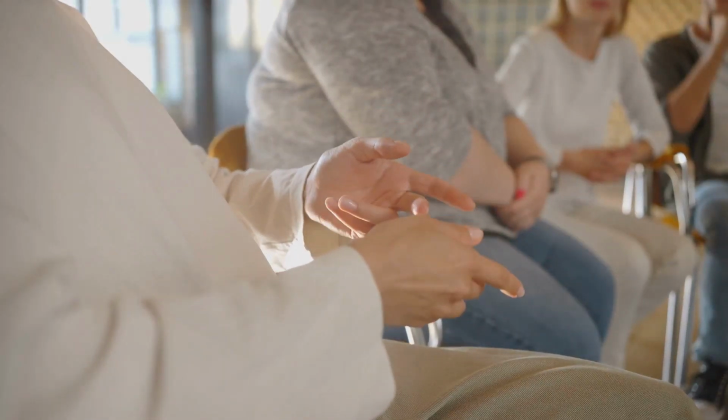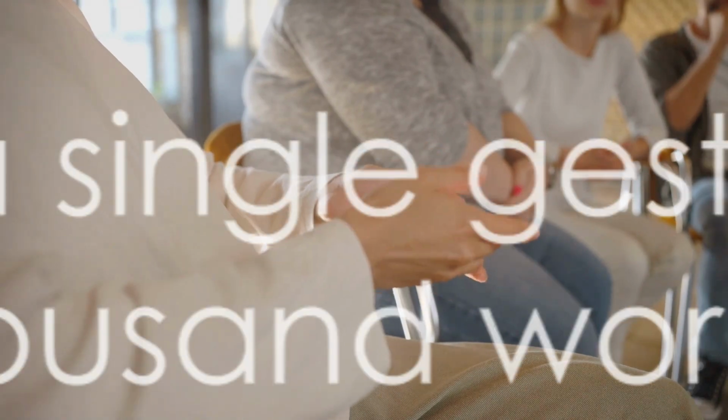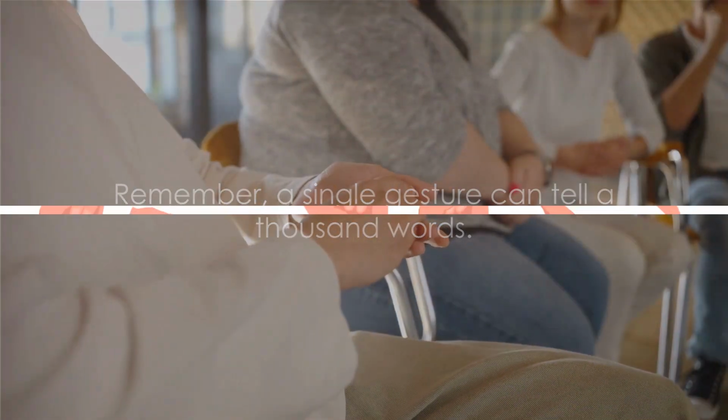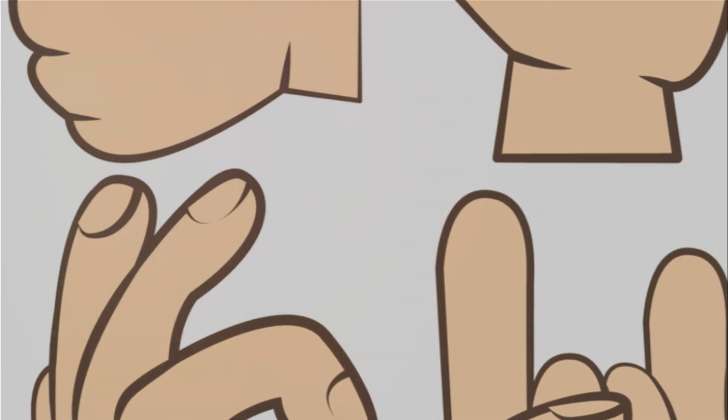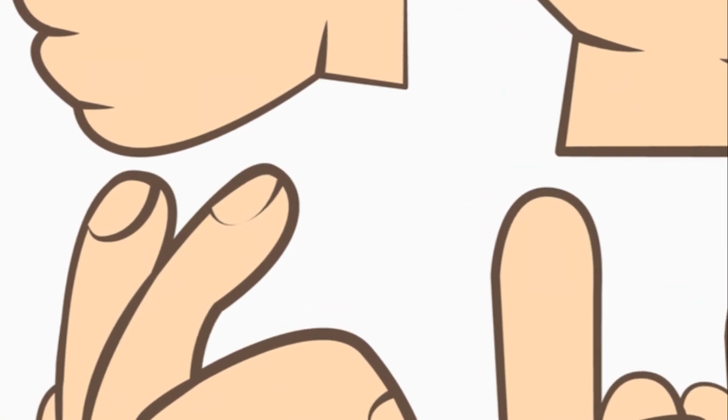So as you navigate the world of nonverbal communication, remember to keep an open mind. Pay attention to the context, the cultural background, and the individual nuances that can alter the meaning of a gesture. Remember, a single gesture can tell 1,000 words. But hand gestures rarely come alone. They usually come in clusters. Let's unravel the mystery behind these clusters.